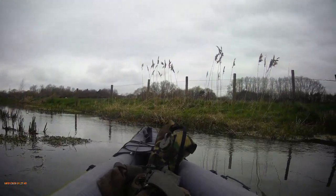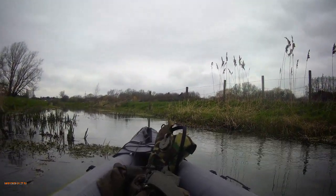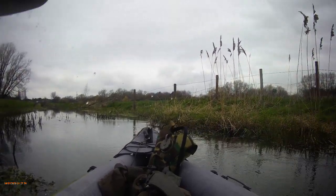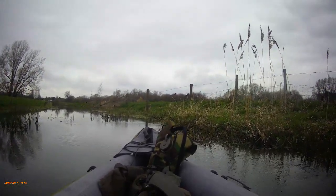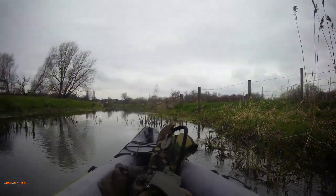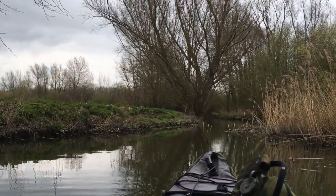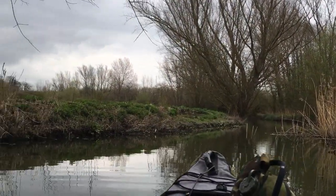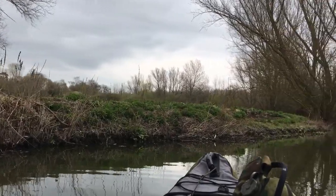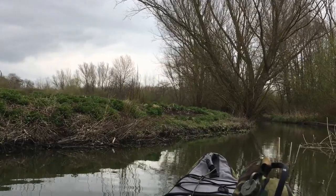Actually got in without falling in the river. Always a bonus. Right, we'll head off. Ooh, caught the current there a little bit. Oh, right. Just had to swap to iPhone because the little action camera's died, so hopefully I don't drop this in the bloody water. I'd be gutted if I do.